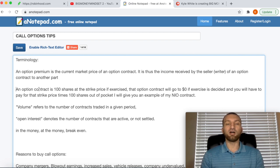An option contract consists of the right to purchase 100 shares at the strike price if exercised. That option contract will go to $0 if exercise is decided, and you will have to pay for that strike price times 100 out of pocket. And I will give you an example of my NEO contract.